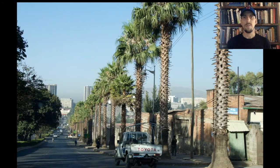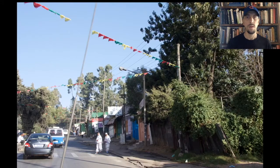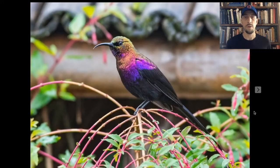This is the capital of Addis Ababa. It's a big city and it's growing very, very fast. It's quite a dynamic, bustling place. It's also a pretty good city for birding. You're up at about 7,500 feet and there's montane forest and woodland. And so we usually start our birding right in the garden of our hotel.